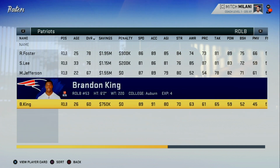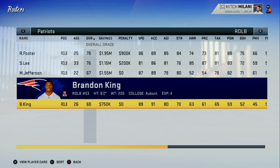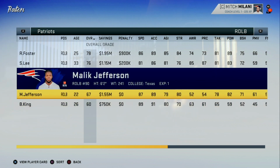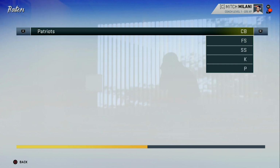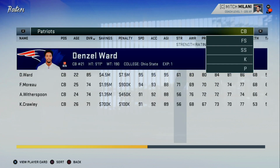Malik Jefferson and Brandon King, I just picked up in free agency because they're also fast. And Malik Jefferson also has that 80 strength, which I like. All right, let's get to the corner position.